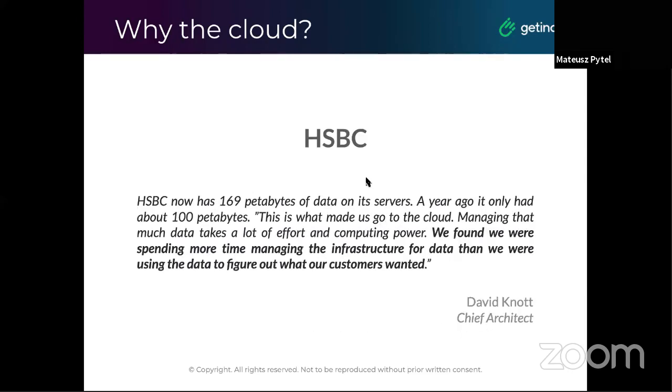And HSBC. HSBC now has around 170 petabytes of data on its servers. A year ago, it only had about 100 petabytes. This is what made us go to the cloud. Managing that much data takes a lot of effort and computing power. We found we were spending more time managing the infrastructure for data than we were using the data to figure out what our customers wanted.